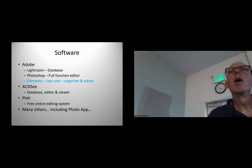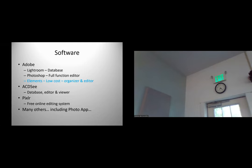Have you ever used GIMP? I've tried GIMP because it's free, right? It's the open source photo editor. Yeah, I understand it's pretty good.